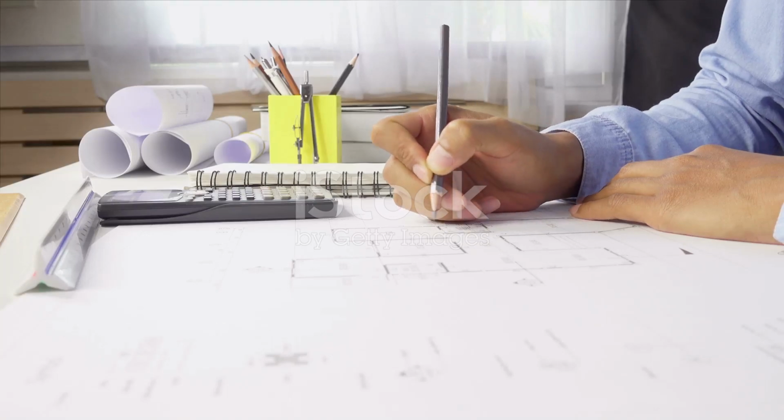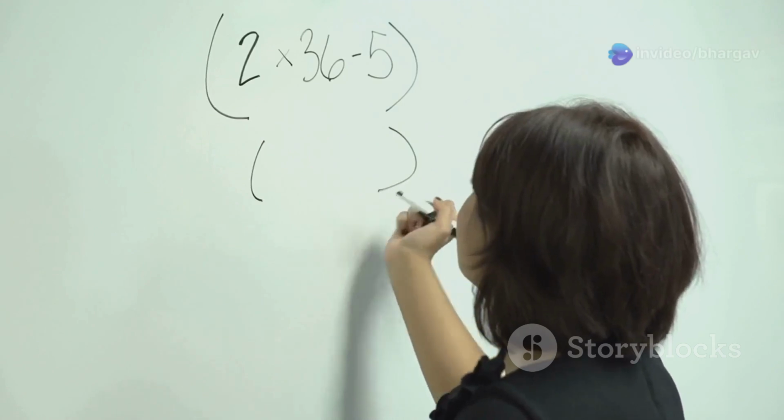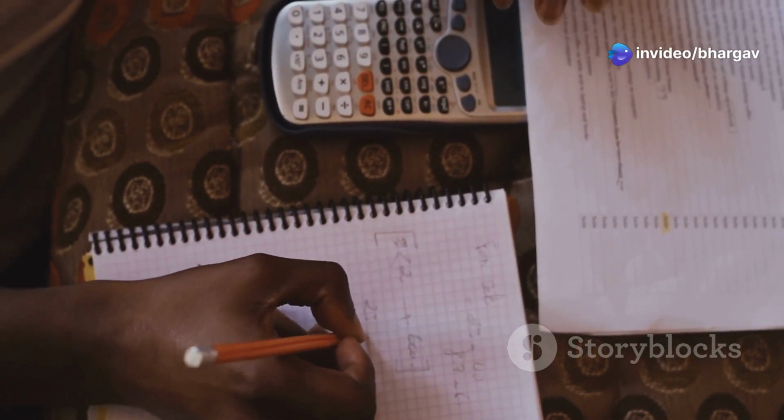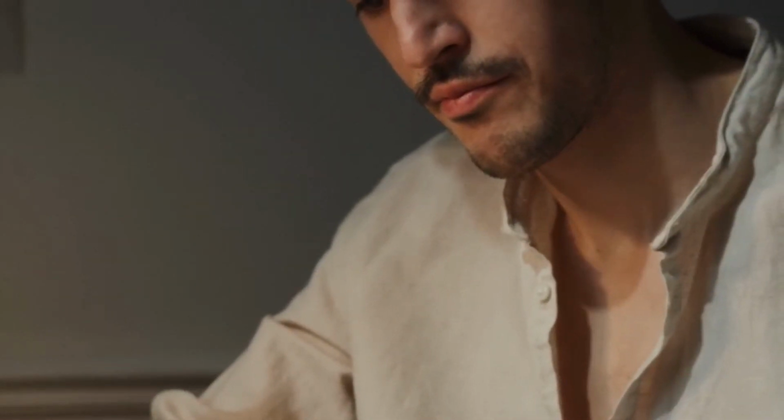System 2 is the thoughtful, deliberate part of our brain. It's analytical, logical, and requires effort. When you solve a math problem or learn a new language, you're engaging System 2. This system is slower, but it allows for critical thinking and careful consideration. The problem is System 2 is lazy. It prefers to conserve energy and often takes the easy way out by accepting System 1's quick judgments without question.